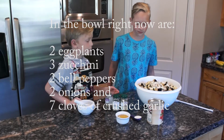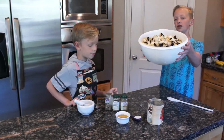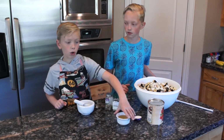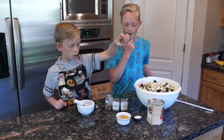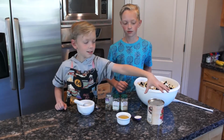Okay, so we're done chopping up our vegetables. Look how many we chopped. That's a lot. It took a long time. This bowl is really heavy. Okay, so we're going to add 6 tablespoons of olive oil, 1 tablespoon of sugar, and 28 ounces of diced tomatoes.